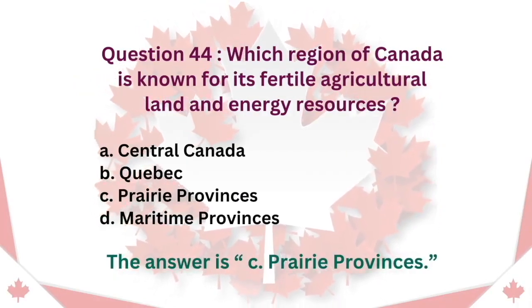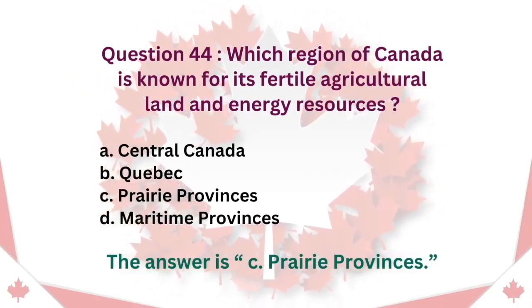Question 44. Which region of Canada is known for its fertile agricultural land and energy resources? A. Central Canada. B. Quebec. C. Prairie Provinces. D. Maritime Provinces. The answer is C. Prairie Provinces.